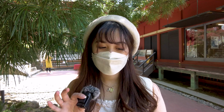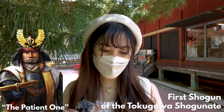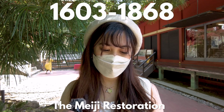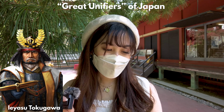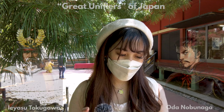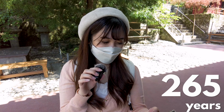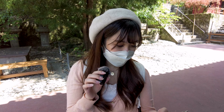So apparently this is for Tokugawa Ieyasu, who was the founder and first shogun of the Tokugawa shogunate of Japan from 1603 until 1868. And he was one of the 3 great unifiers of Japan. So you've probably heard of Oda Nobunaga. I've heard of him, but also his name. And he brought peace for Japan for 265 years. So sounds like a really cool dude to me. A national treasure in 2010.